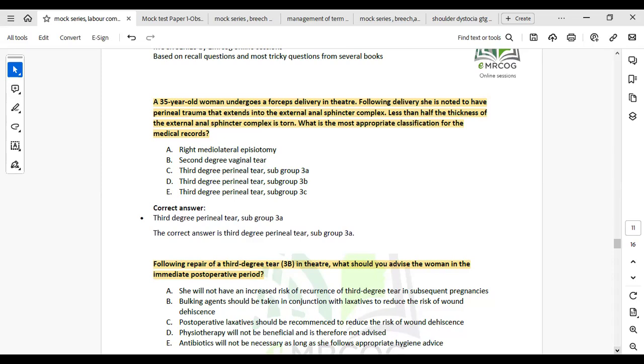Is it a must to give antibiotics or not? You provoked me. So this is why I'm asking. According to the NICE guideline, are you going to routinely give antibiotics or not? Routinely? No. Routinely, no. Case to case, yes.